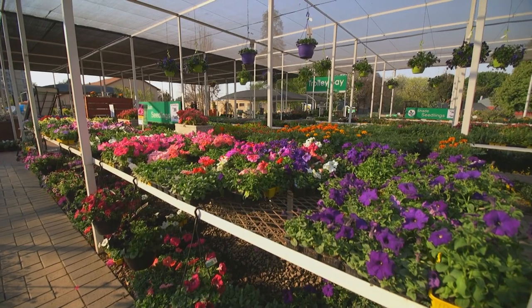Unfortunately, they're either too expensive or not indigenous, and the budget is quite tight.